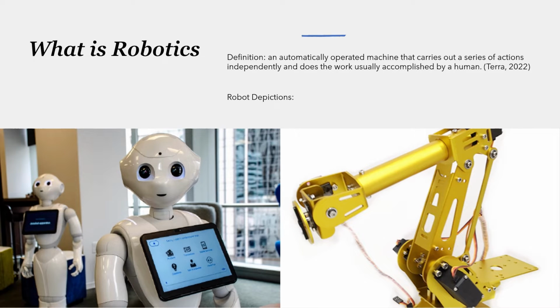All right, so to get us started, we're going to talk a little bit about the very beginning of just what robotics is. So, plainly, just with this definition, an automatically operated machine that carries out a series of actions independently and does that work usually accomplished by a human, right? And that's a very broad definition. There's lots of robots that do lots of different things.